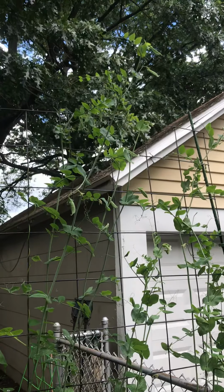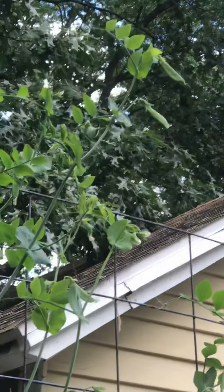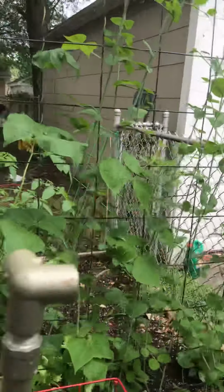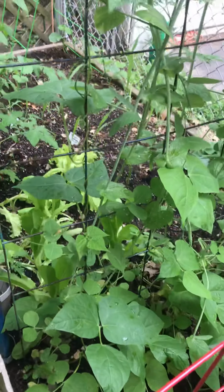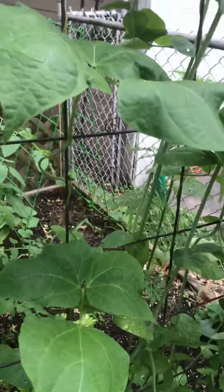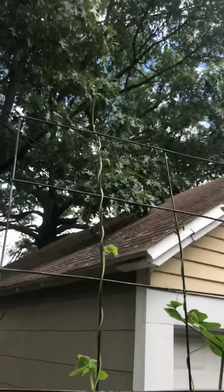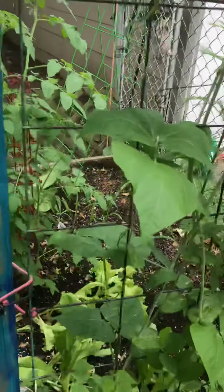It's very difficult to harvest the peas that are all the way up there, but I'll get my husband to do that. And the green beans, actually, which I planted, didn't come up for a long time, have now made their appearance. And they are all the way up and above the trellis. So we'll see what we get from that.